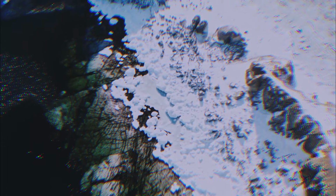The story of tropical Antarctica reminds us that our planet is far more dynamic and surprising than we imagine. It's a testament to life's ability to adapt and thrive in the most extreme conditions, and a warning about how quickly ecosystems can change when environmental conditions are altered.